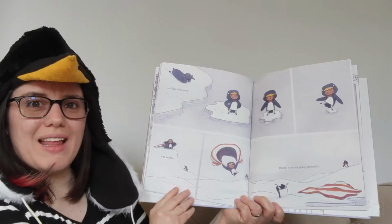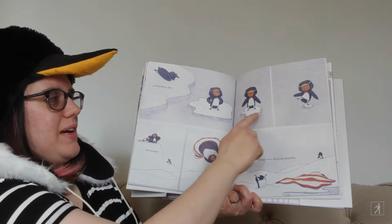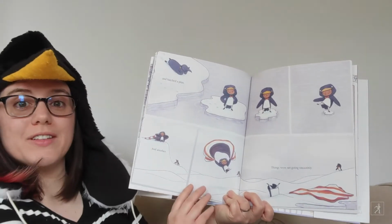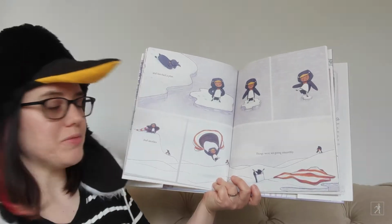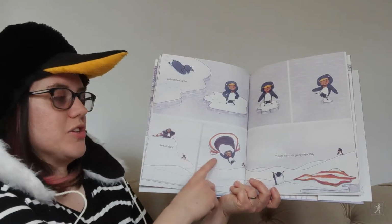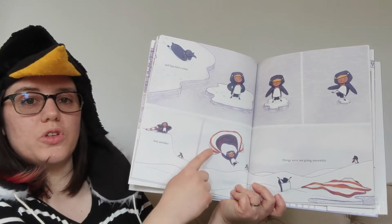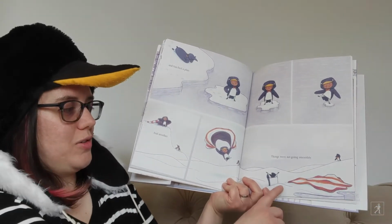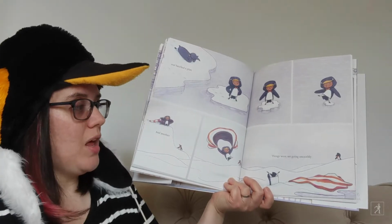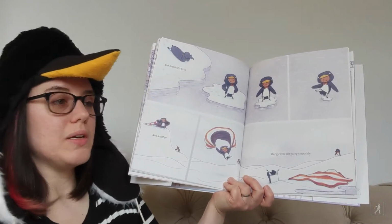And hatched a plan. And so her first plan, right, is to float off on some ice. And she doesn't get very far before it all melts. And another. So her second plan is to use the piece of the hot air balloon as a parachute. And also, she does not get very far. Things were not going smoothly.